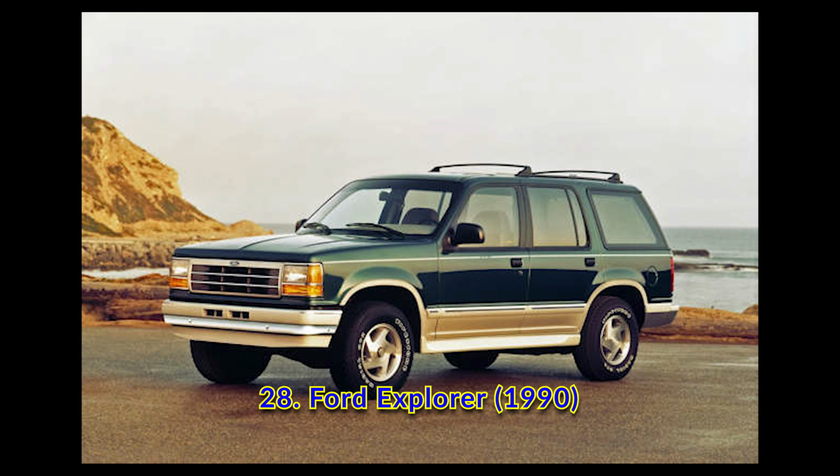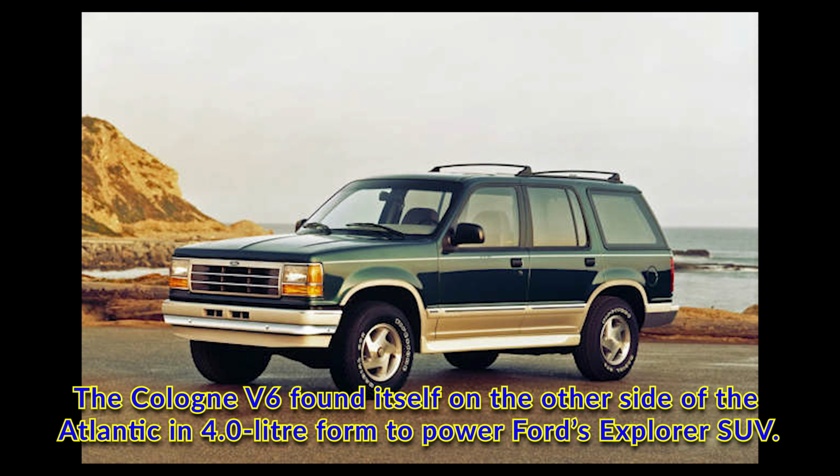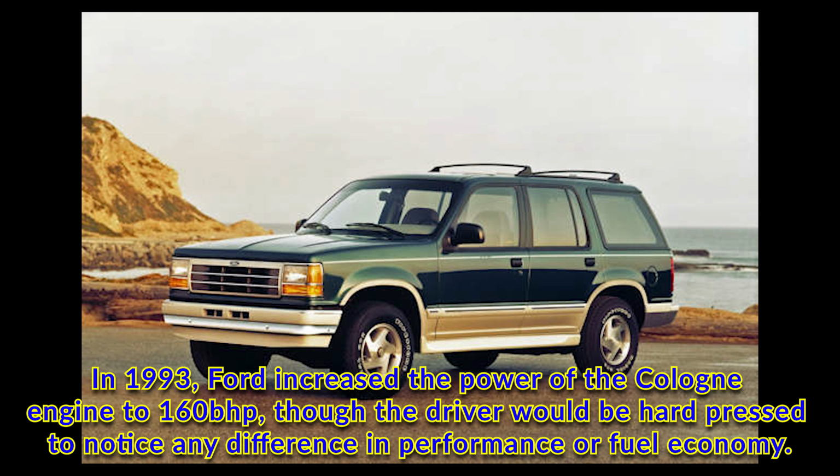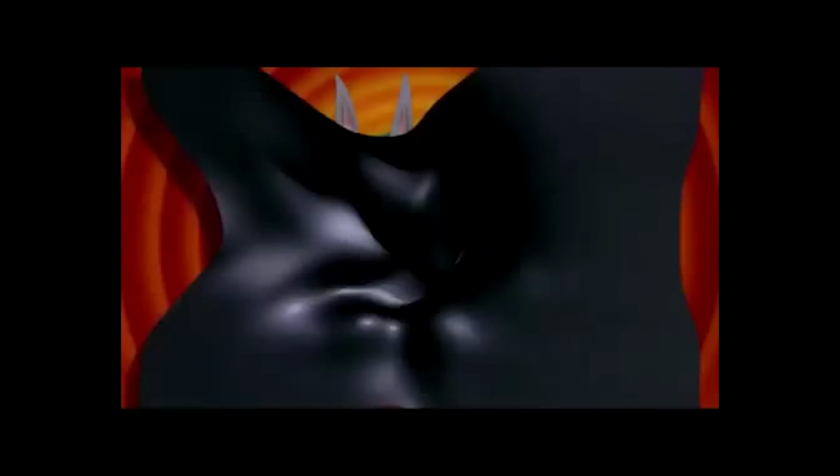28. Ford Explorer, 1990. The Cologne V6 found itself on the other side of the Atlantic in 4.0-liter form to power Ford's Explorer SUV. This was a larger car than the Bronco it was based on and needed the extra power of the 155 bhp 4.0-liter engine to deal with its weight and barn door aerodynamics. In 1993, Ford increased the power of the Cologne engine to 160 bhp, though the driver would be hard-pressed to notice any difference in performance or fuel economy.